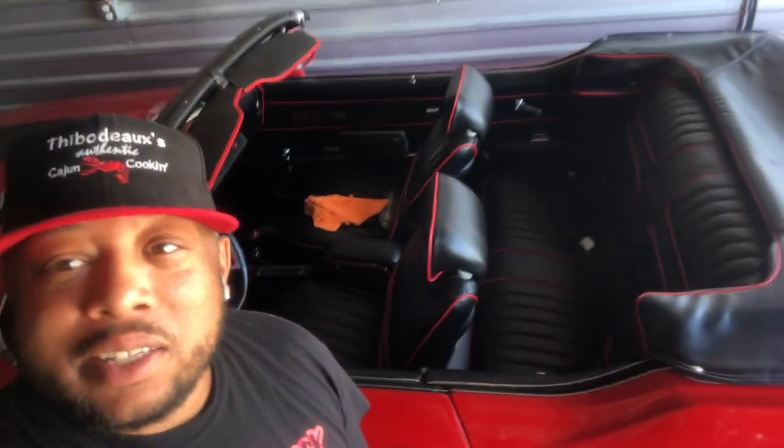But anyways, check out that interior on the Cuddy. I don't normally keep the top down like that when it's in storage, because that's how you can mess up your top. I usually close the top whenever it's in storage or when I park it, because you end up creasing the top like that.